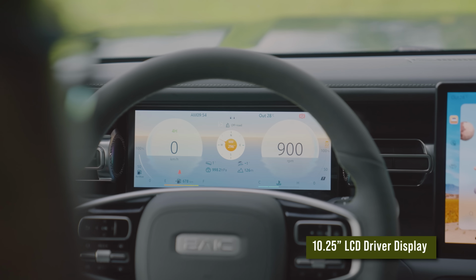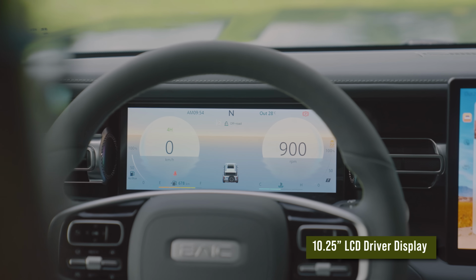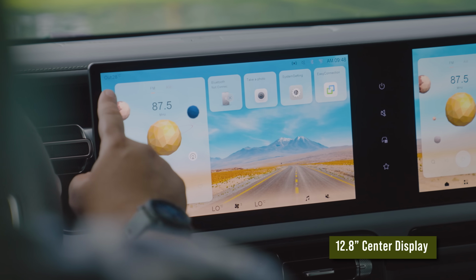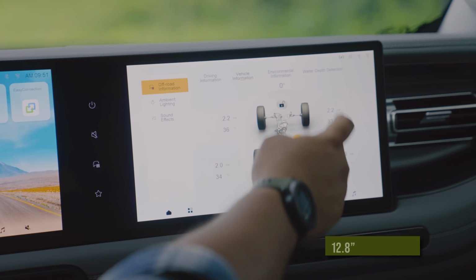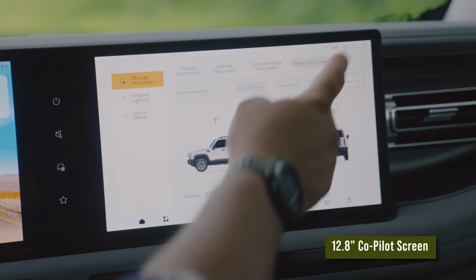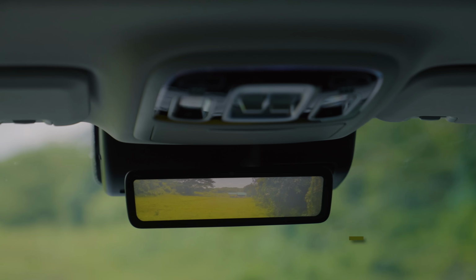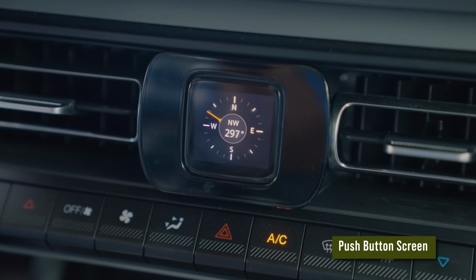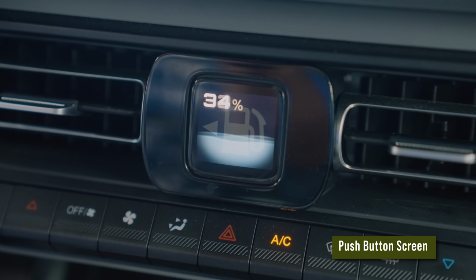For the driver, there's a 10.25-inch LCD display. Here at the center, we have a 12.8-inch center display. And here for the passenger, we have a 12.8-inch co-pilot display. And up here, we have a rear view media. And down here, we have a Pro button screen that you can change the widgets to your liking.